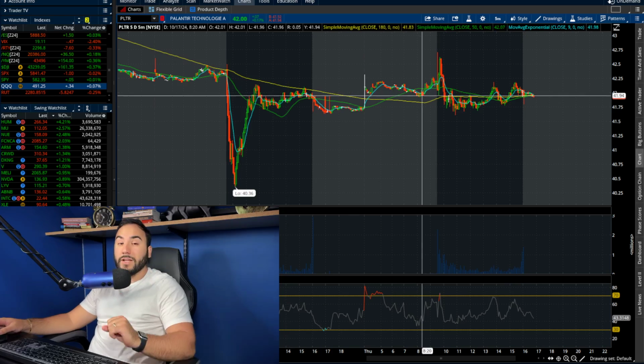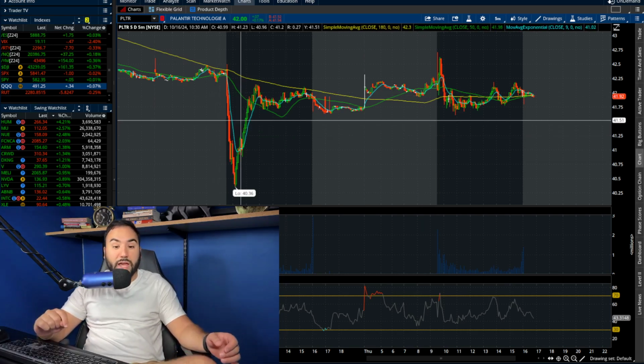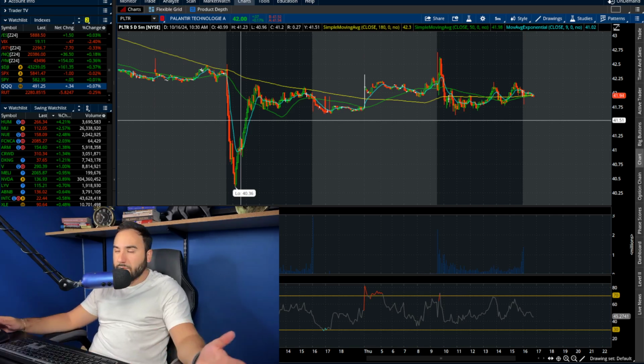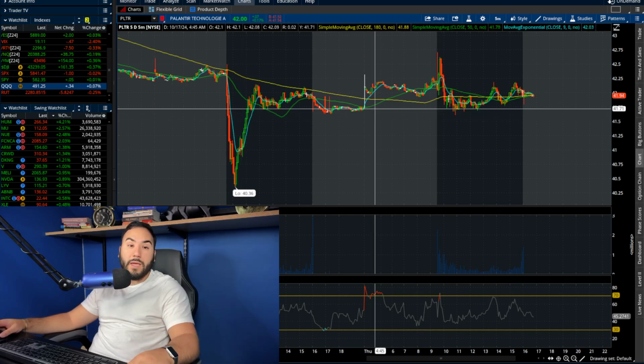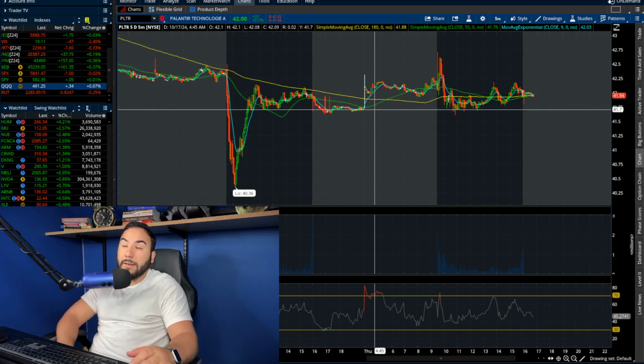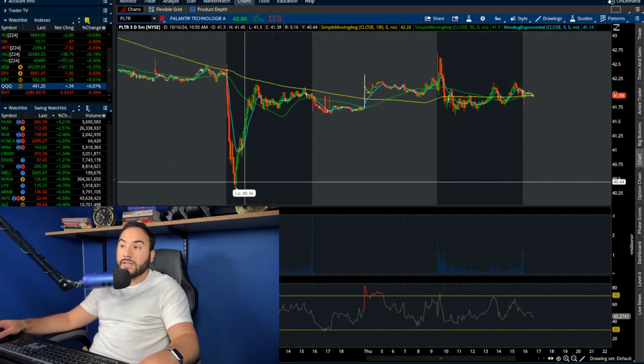And one thing worth mentioning, this is good news for the bulls in the short term, the fact that we did not take out the lows from yesterday. Again, the low from yesterday was $40.36, and we did not take out that low today. That's a very good sign that maybe this is the bottom. We're finding support at about $40 to $41, $42, and maybe Palantir doesn't want to go back down to test $40. That's kind of what this could be telling me here, right?